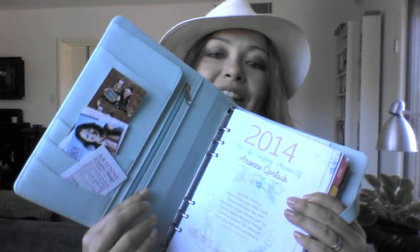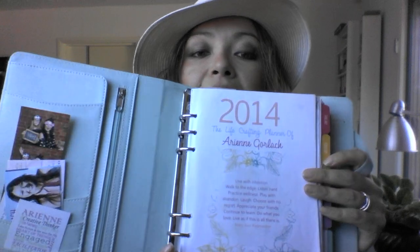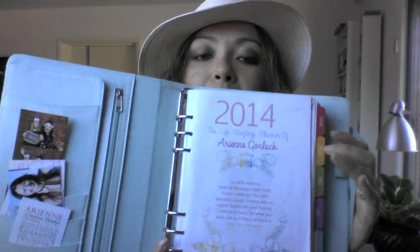So I've started off with, okay, in the front, I've just got business cards and some photos and a receipt and bits and pieces in there. Then I've got the flourish cover, which I love, the personalized one with my name on it.